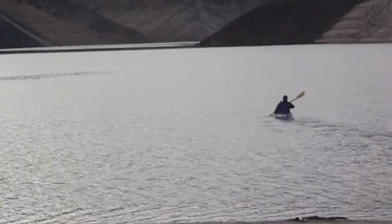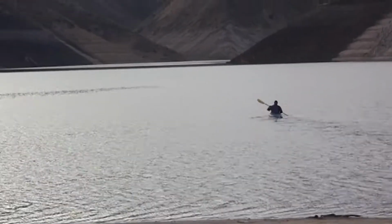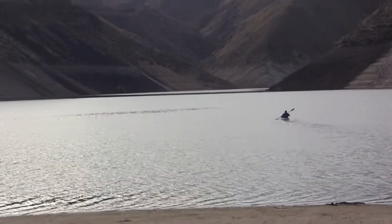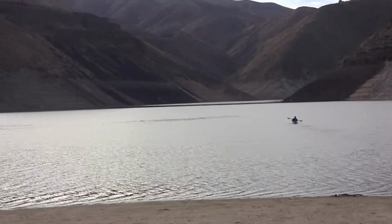Initially, I thought, because it was a 10-foot boat, they had a 12-foot boat that was probably a better fit for me, but it just would not fit inside the bus before I had the mounting system. So I got the 10-foot boat, and I had to learn how to stabilize it pretty quickly. It's a very unstable boat for my size, like I said, but it was a lot of fun, and I had a blast this day.